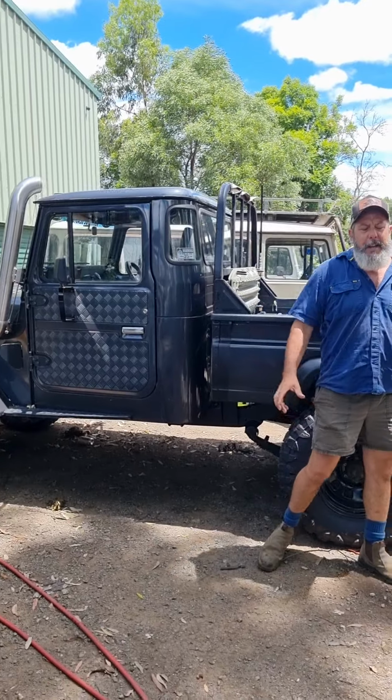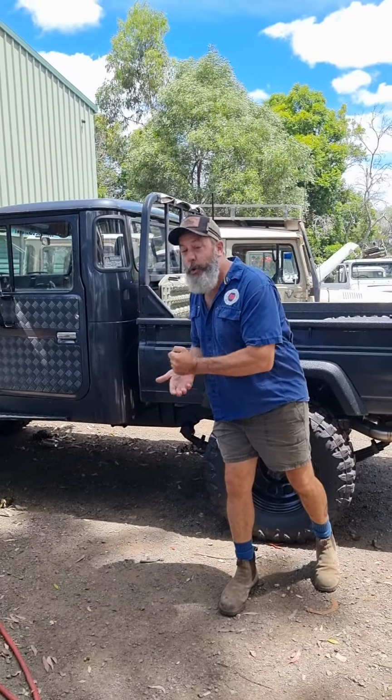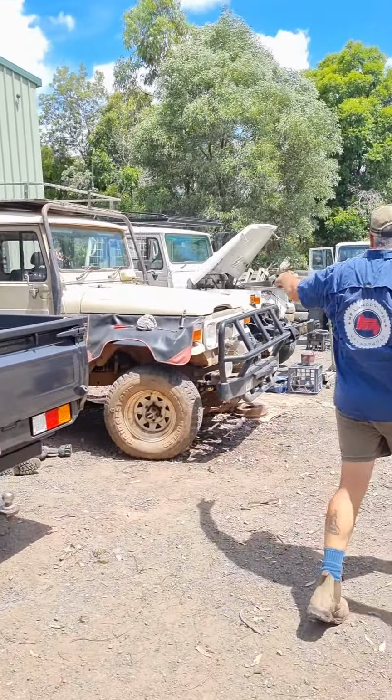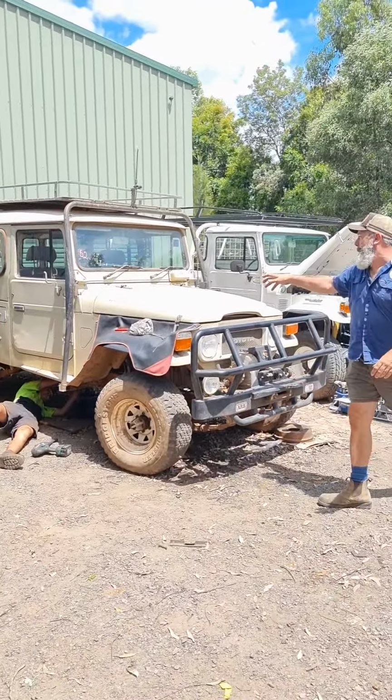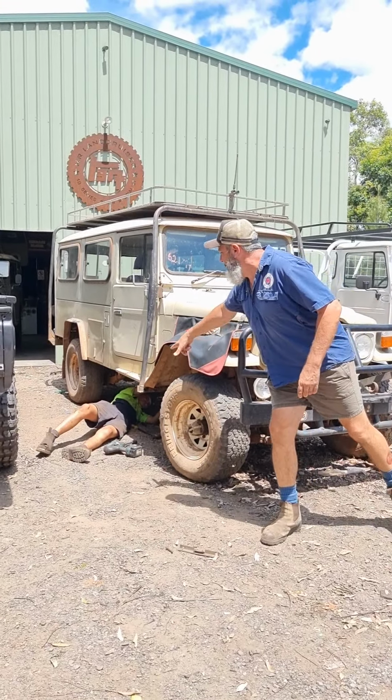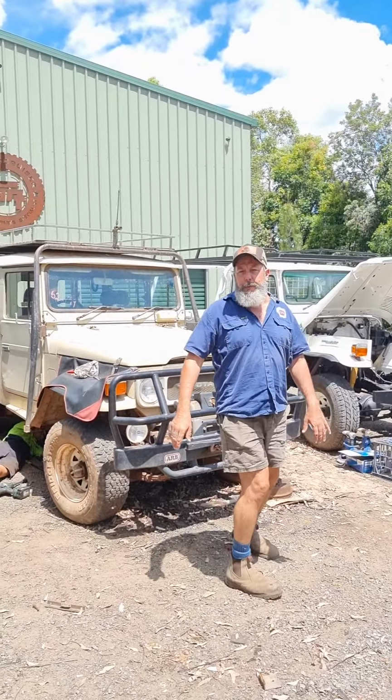This one's a 1HD-T. This is in here for just some minor stuff. We're just basically, it's all transfer. We're going to get it on the road probably tomorrow. The Troopy, 1984 Troopy, full roadworthy. And that one is a dead body underneath. That one's going to be with us for a little while.